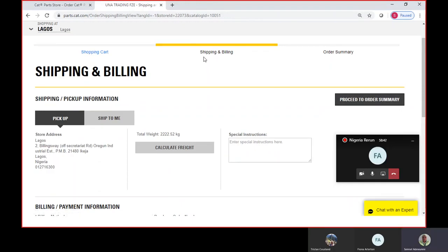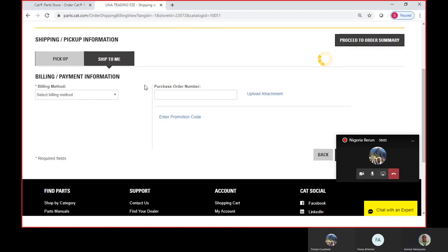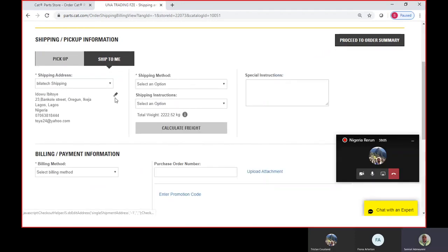This is the shipping and billing section. We have the option of either picking the parts up at our branches, or you choose ship to me. If you are going to ship it to you, you click this. Once you click it, you put in the shipping address.